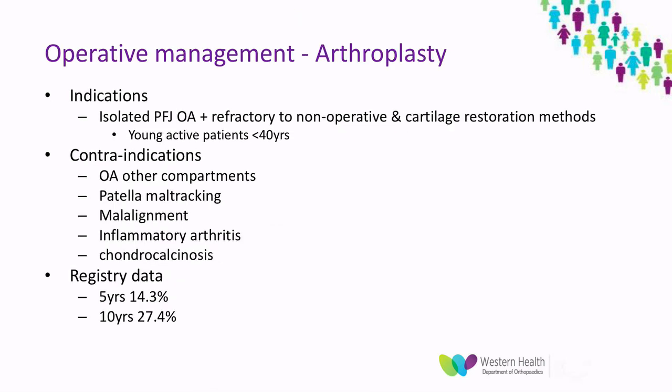Finally, we've got the arthroplasty option, and it's really indicated for people with isolated PFJ-OA who are refractory to any non-operative measures and cartilage restoration methods. And obviously you don't want patients who have got arthritis in the other compartments, or any issues with maltracking and malalignment, which really should be addressed before doing this procedure, with inflammatory arthritis and chondrocalcinosis being other contraindications.